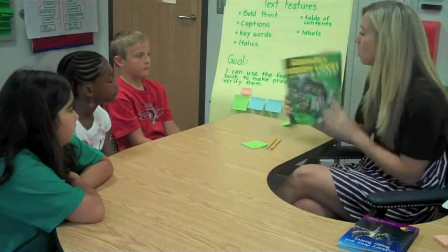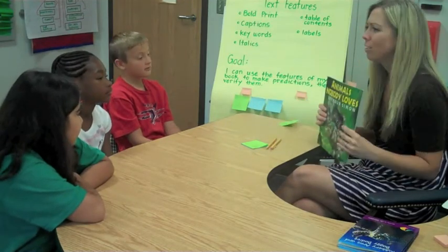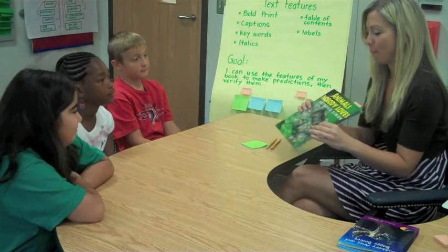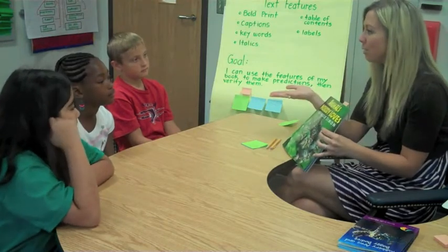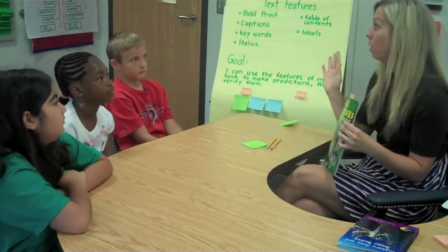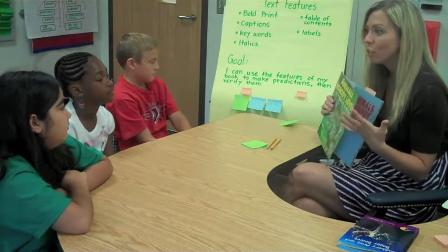I'm reading this book by Seymour Simon called Animals Nobody Loves. And what I did is I looked at the cover and I thought, that's a really gross spider. What is this book going to be about? And I noticed that I reread the title. I use that strategy. It really helps me. Animals Nobody Loves. And I thought, okay, this book is going to be about some gross, scary, icky creatures.